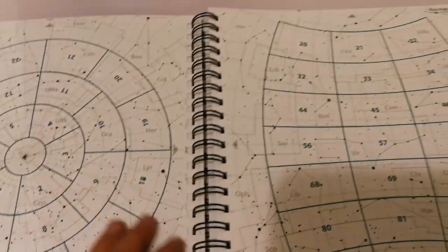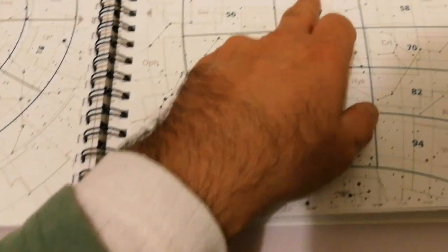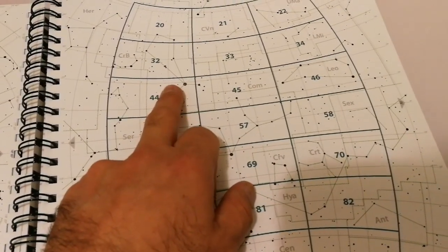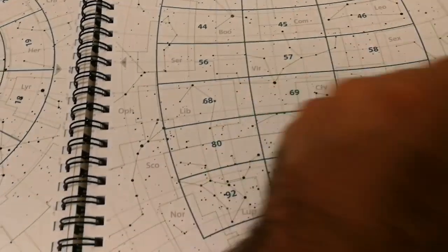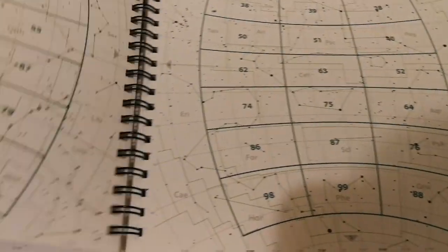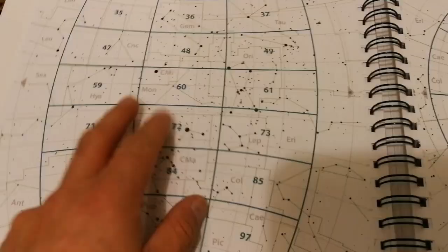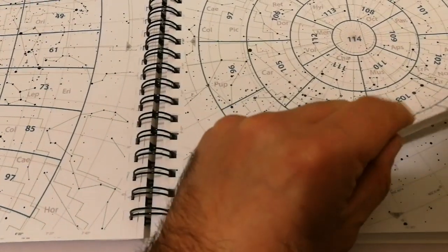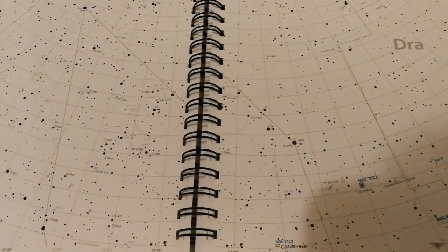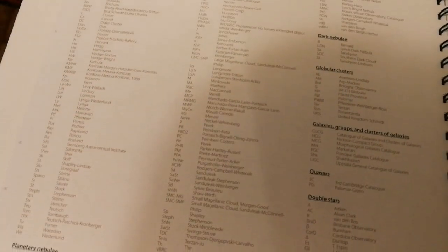And this is the chart, which is the guide for the northern hemisphere, and this is for the north circumpolar constellations. This is for the spring sky. You see the Virgo and the Bootes and the Leo here. And then you come to the summer sky. Then the autumn sky, the winter sky, and then the south circumpolar constellations. So this is the north circumpolar constellations, list of catalog of abbreviations.